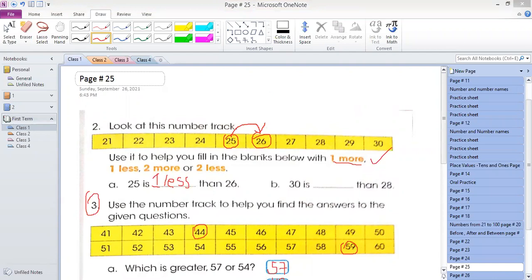Yes, sir. Very good. Now, guys, you have to tell me the answer of the second one in the chat box. 30 is dash than 28. Abdul Rahman Muhammad Hamdi, very good. 30 is dash than 28. Yes, guys, can you tell me the answer for that?